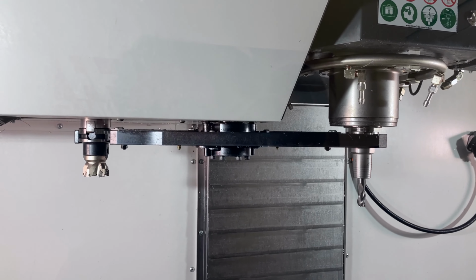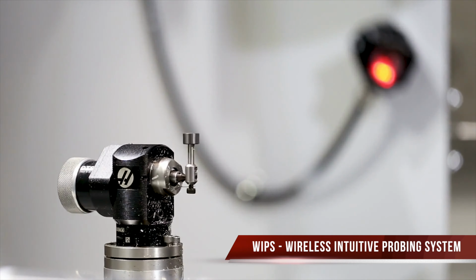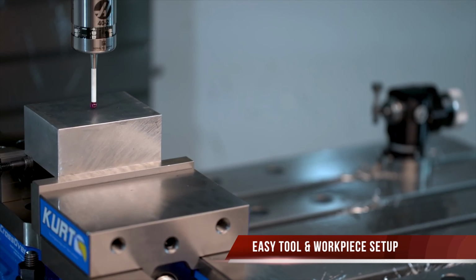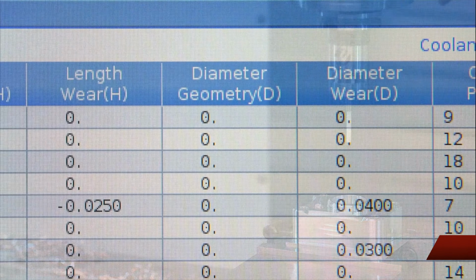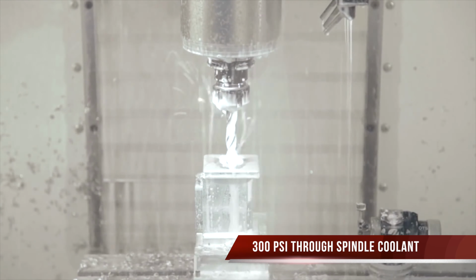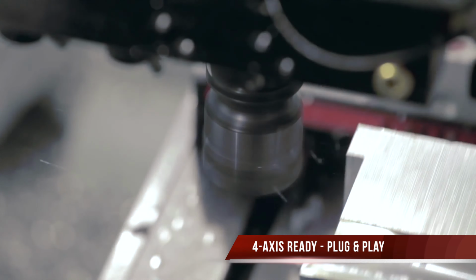This VF-2 Super Speed machine is equipped with WIPS, our full Renishaw probing system including tool setting probe and spindle probe. Along with the software options, macros, coordinate rotation and scaling, and spindle orientation, it allows for easy tool and workpiece setup, plus the added benefit of being able to use it for part inspection and tool breakage detection, making it a great package. There is a 300 psi through spindle coolant system fitted and a 4th axis drive and wiring installed, allowing any of the latest Haas rotaries we have to be plug and play.